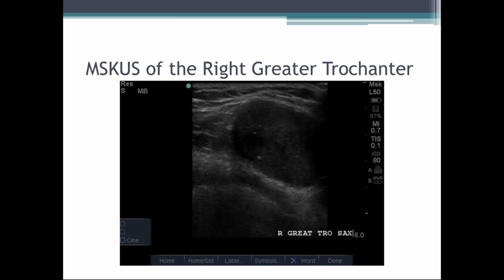Now what's happening here is that you have a structure which is solid, and because this extra structure is sitting there, you're getting less ultrasound on the deeper aspect. So there's attenuation here, there's absorption of ultrasound. The structure underlying this soft tissue mass is less enhanced. That's why the bone is not sharply defined here.